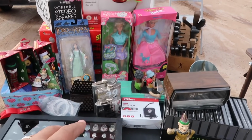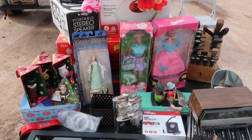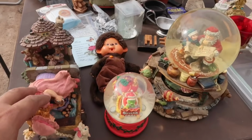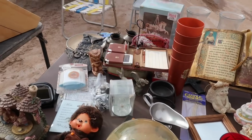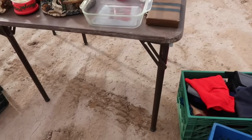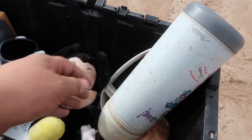We've got this little pile over here. You might notice some storage unit finds in here. The majority of this is storage unit finds. Got the nice little ring case here. We got some more mumbo jumbo here. Got some little snow globes. Got this little owl. So, not a big load, but it's enough. It's enough junkage, you know?